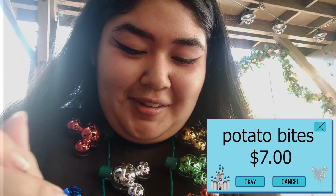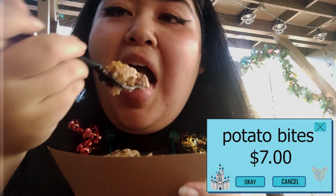I think you guys just saw that. Oh my goodness. It's okay. It's literally just tater tots, ham, and some cheese. I don't know what I expected, but it really wasn't that. It tastes okay.